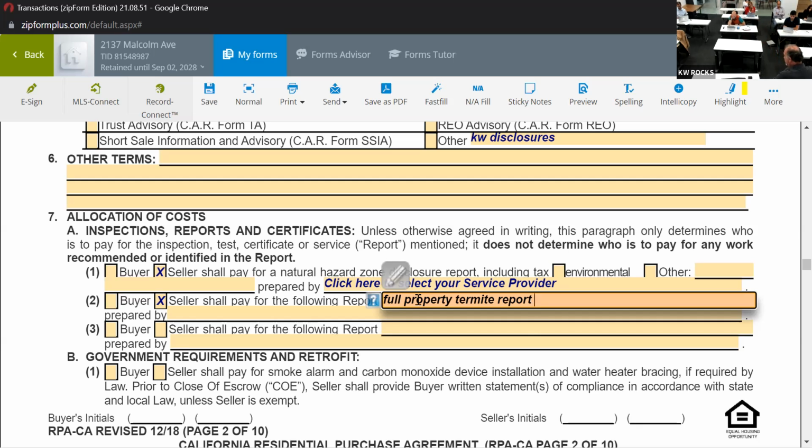So with that in mind, they told the termite company to only do the structure and not the garage, and there was a fee. And my clients freaked out because they were allergic to bees. What a coincidence, huh? All right, so that's why I learned that whenever I check mark that, I do the full property termite report, and not just a termite report.